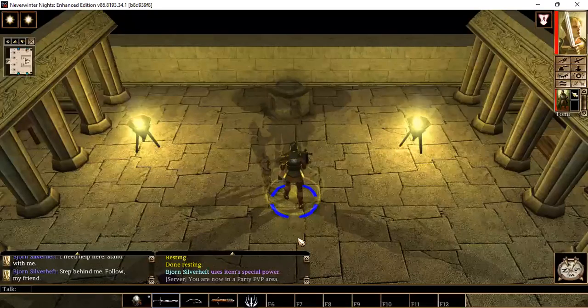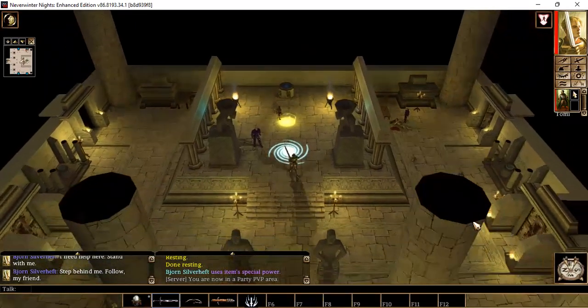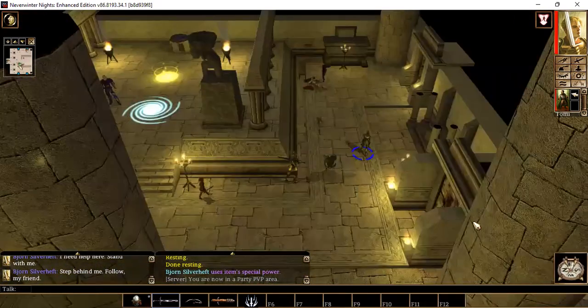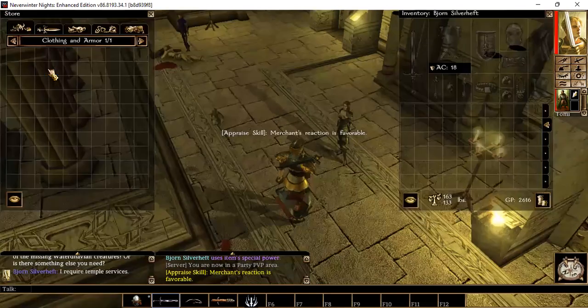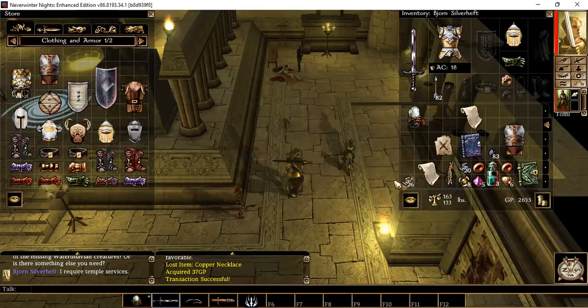Go ahead and sell some stuff real quick. Welcome. Do you have news of the missing Waterdavian creatures? Maybe. Or is there something else you need?